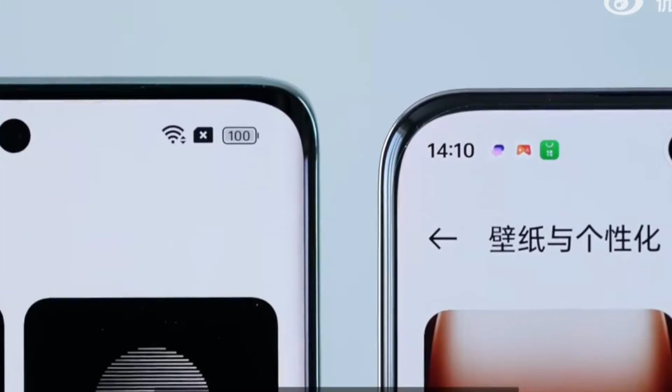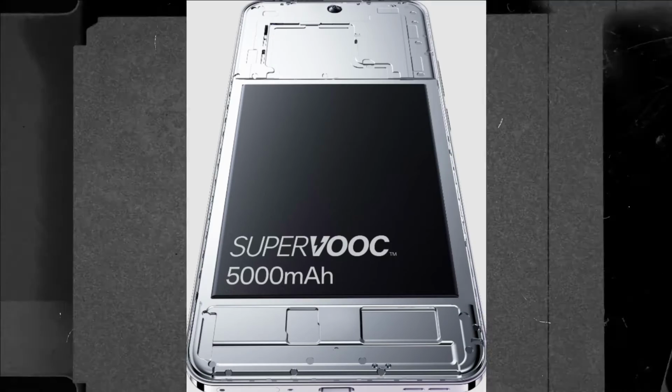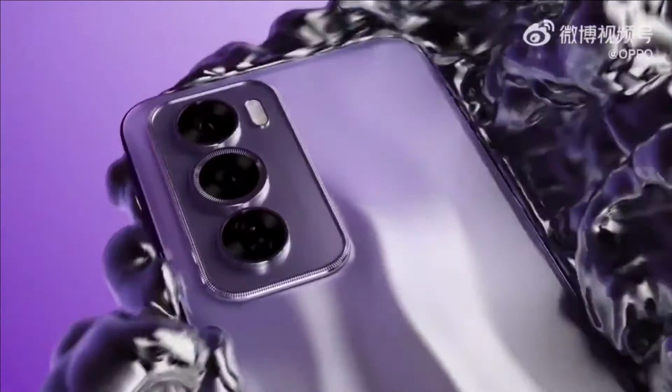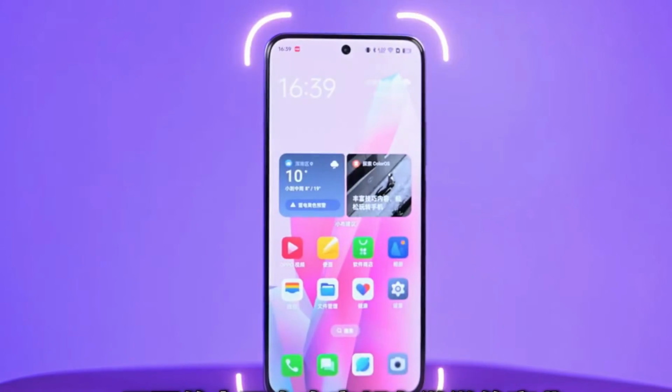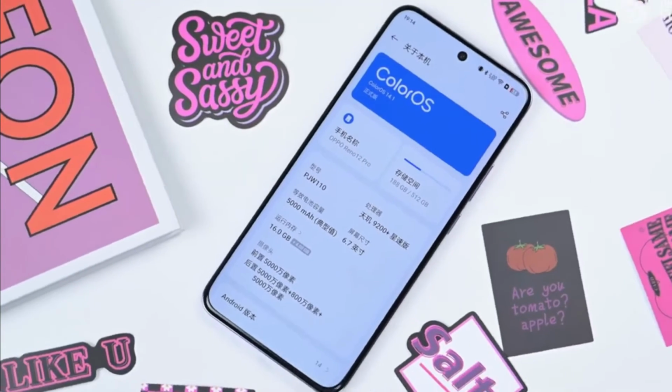The Reno 12 Pro packs a 5000 mAh battery, which easily lasts a full day of moderate use. And with the 80-watt SuperVOOC charging, you can go from 0 to 100% in just about 35 minutes. That's incredibly fast. In terms of software, the Oppo Reno 12 Pro runs ColorOS based on Android 14.